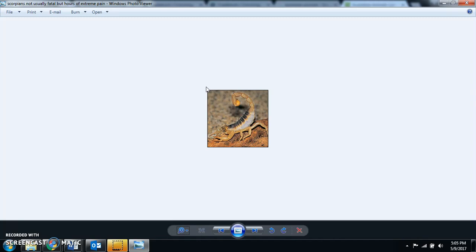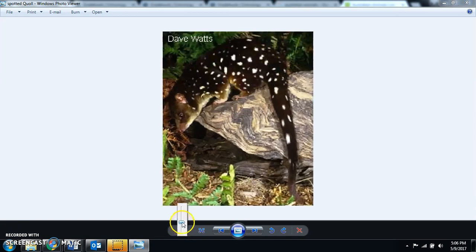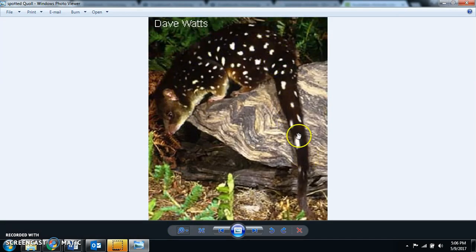They've got scorpions. They're not usually painful, although if you're allergic to the venom, that's a different story. Although if they sting you in the leg, it might swell up and hurt a lot for a long time. This guy right here, kind of like a wild cat, sort of. Spotted quoll. Looks like he's hunting something right now. Kind of cool looking. Almost looks like a cat and a giant rat had a baby, I guess.